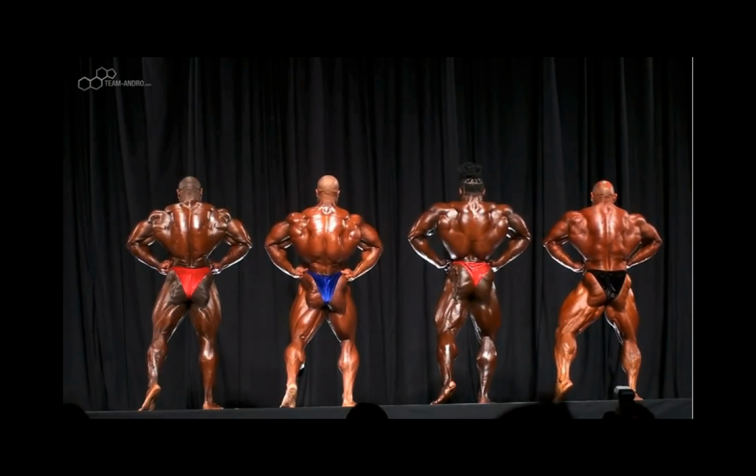Here he is in the 2010 Arnold standing next to Phil, Kai, and there's Branch on the right. And Branch looks unreasonably good in this comparison, because rear lat spread, anything with the back poses, Branch is not really good at, but for some reason he looks better than Kai here. So that doesn't make any sense. Let's put an asterisk on this photo here. But Dexter looks really impressive on the left there with that really good V taper.